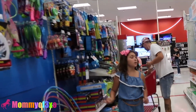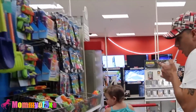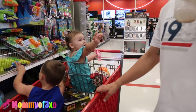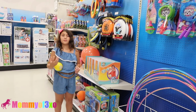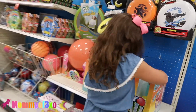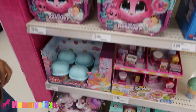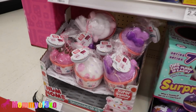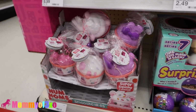Okay guys, so no luck with the Nintendo Squishies at this Target, but we did see them at another Target, so they're definitely still here. So we're going to go look for the squishies we're looking for, right Alayah? The Num Noms? So let's go see if we can find the Num Noms. Smoosh cakes. Guys, look what we found. Oh, look at that. Look Alayah, we found them. Smoosh cakes. Can you believe it? No, I actually can't. We found them.